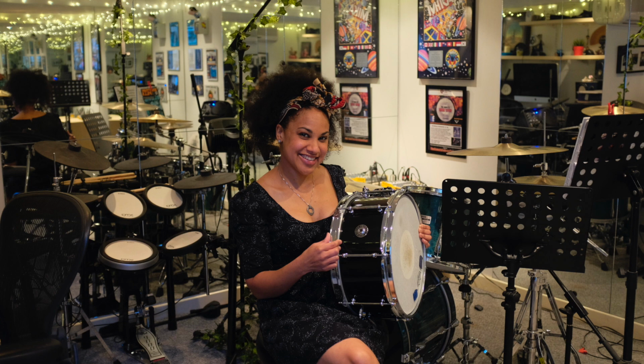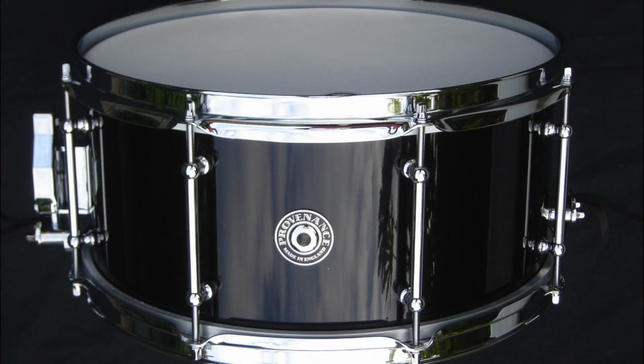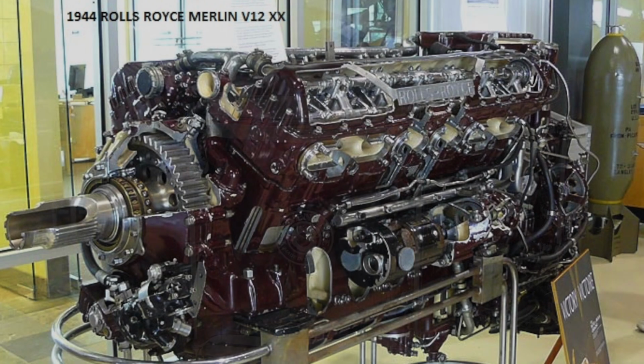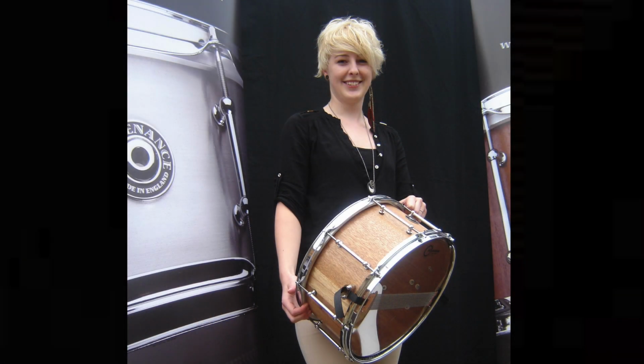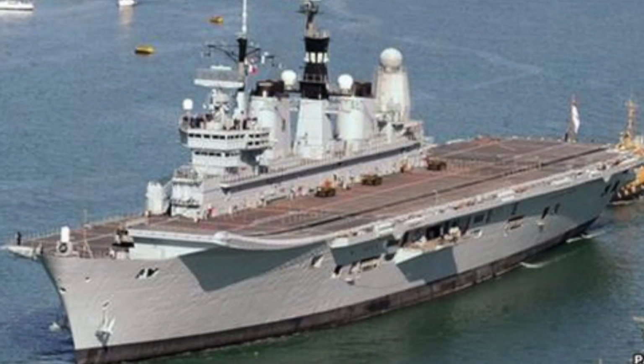Sherris Osei has the Black Beauty, made from cast aluminium off a 1944 Rolls-Royce Merlin V12 Aero engine, and it's finished in black. Emily Dolan Davis has a stave-built snare made from Luan, timber off the flight deck of the Ark Royal aircraft carrier R07.